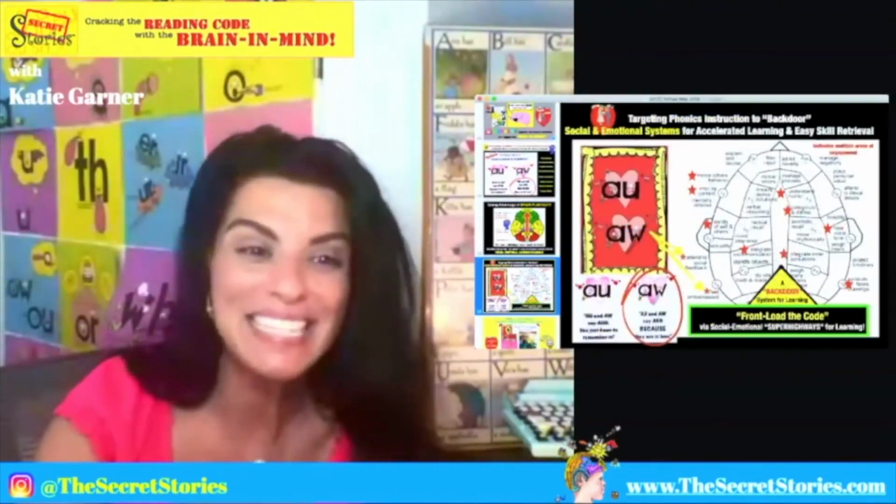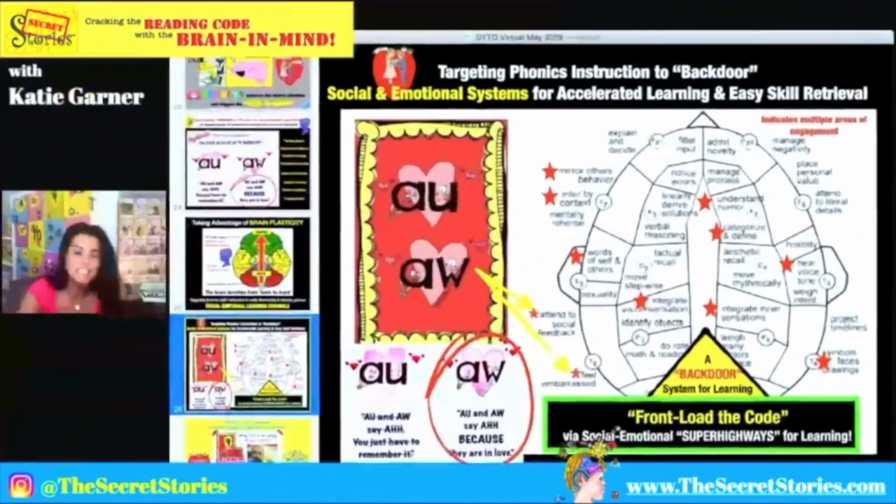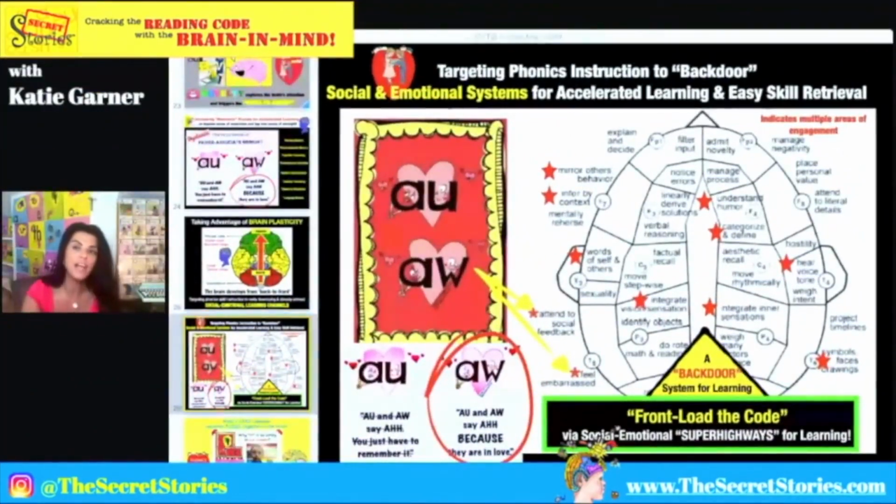How do we tap into that part of the brain when obviously that is not the part of the brain that's supposed to be kicking in to capture this skill? Letters and sounds and phonics have nothing to do with feeling. You should feel nothing when you're looking or talking about letters and sounds, unless we cheat. Brain plasticity lets us play with what areas of the brain we can engage or trigger based on how we encode or wrap up the content.